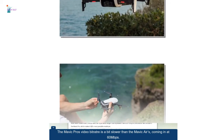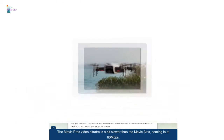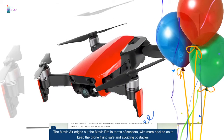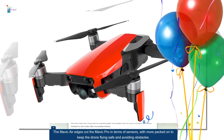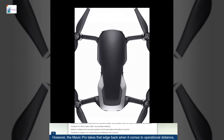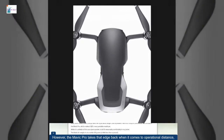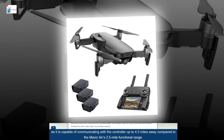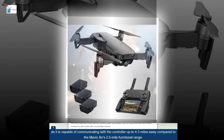The Mavic Pro's video bitrate is a bit slower than the Mavic Air's, coming in at 60 Mbps. The Mavic Air edges out the Mavic Pro in terms of sensors, with more packed on to keep the drone flying safe and avoiding obstacles. However, the Mavic Pro takes that edge back when it comes to operational distance, as it is capable of communicating with the controller up to 4.3 miles away compared to the Mavic Air's 2.5-mile functional range.